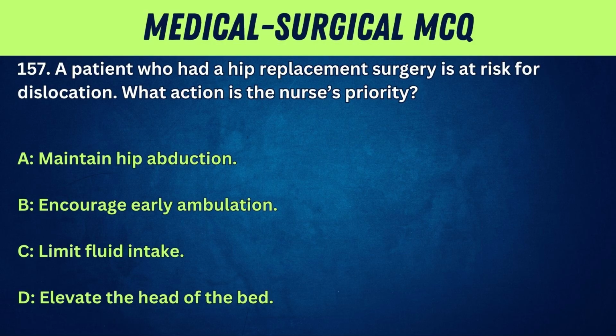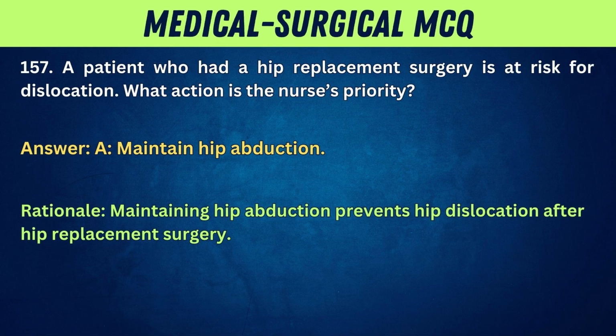157. A patient who had a hip replacement surgery is at risk for dislocation. What action is the nurse's priority? A. Maintain hip abduction. B. Encourage early ambulation. C. Limit fluid intake. D. Elevate the head of the bed. Answer: A. Maintain hip abduction. Rationale: maintaining hip abduction prevents hip dislocation after hip replacement surgery.